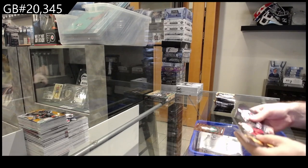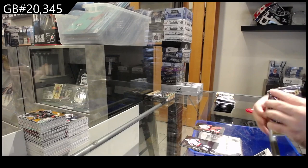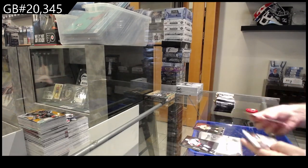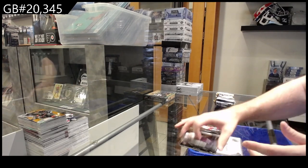This pack is all messed up. Ottawa Gustafson rookie. Yeah, I was gonna say, that's pretty sweet. Metal for the Flyers of Allison. And we got a rookie of Cider for the Red Wings.